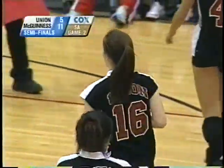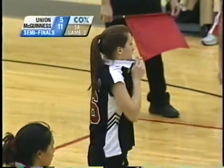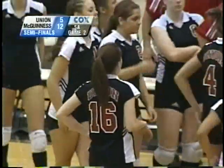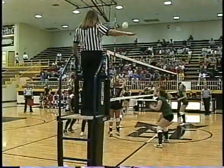This has been an amazing turn of events as far as momentum is concerned. We're at a timeout here. I'm sure Union actually wants it. 12-5, McGuinness has rallied from a 4-zip hole. And after losing game one, they're very much alive in game two.